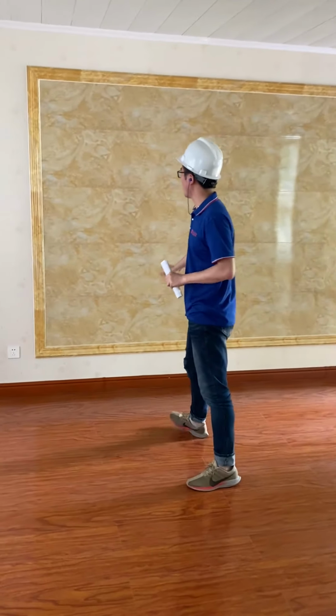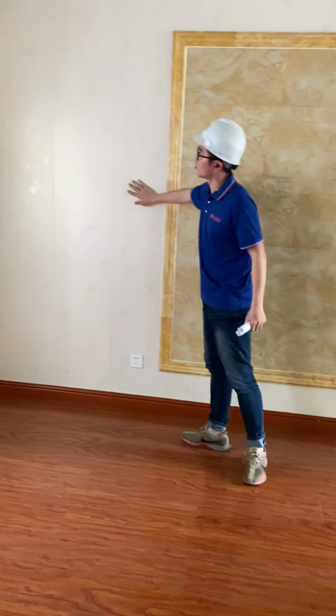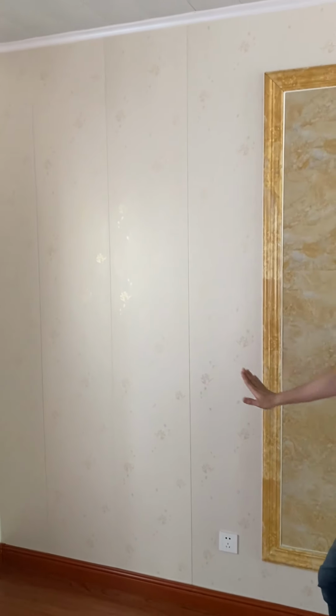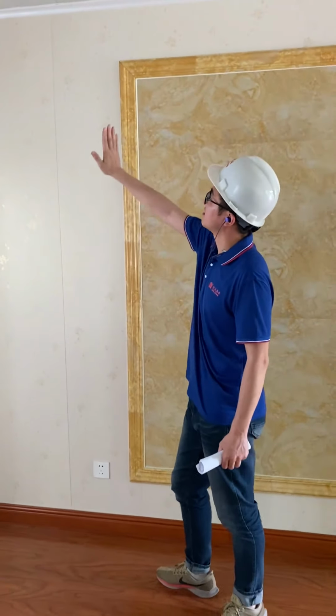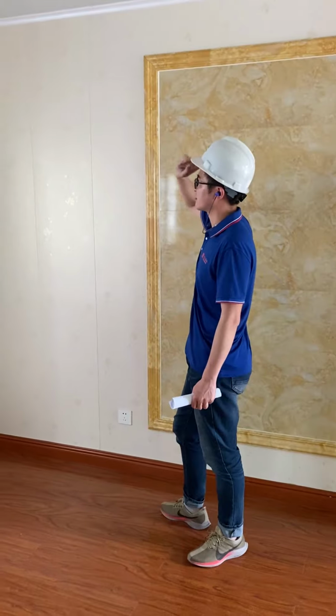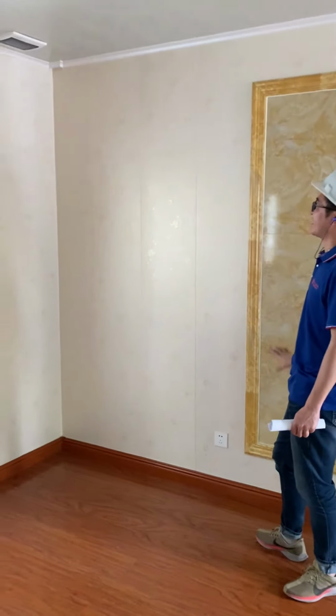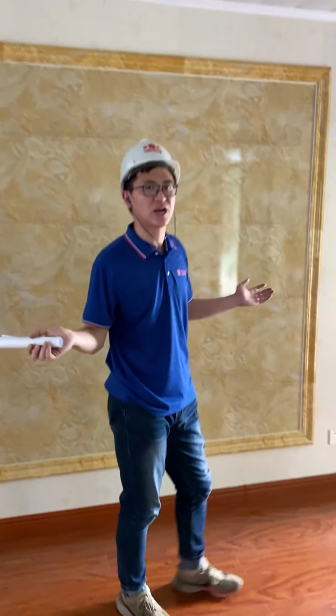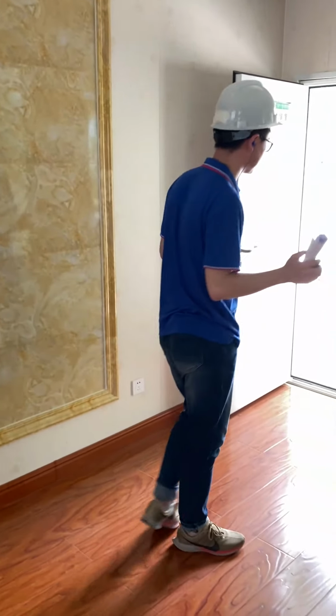And all the wall is already decorated. And you can see we take care of many gears, the PVC skirting, and the covering. So we Lida Group take care of each details.